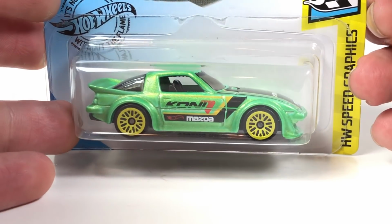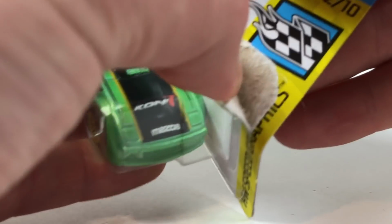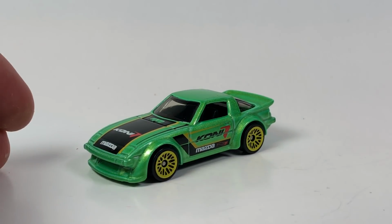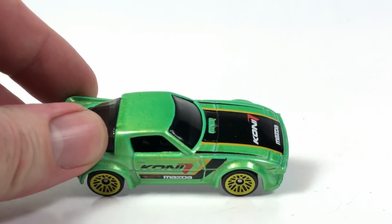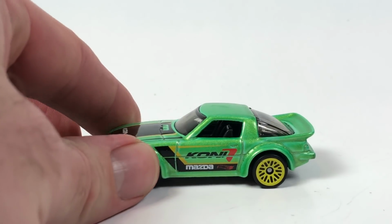And then we got this one. This is kind of a fan favorite here. This is the Mazda RX-7. This actually is my favorite generation of the RX-7. I just like the way it looks. I like these more angular, older cars. Not very curvy.